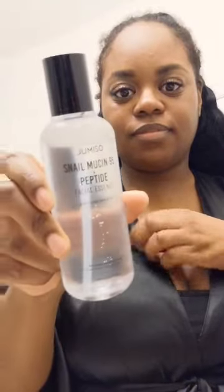And lastly, I'm going in with the Snail Mucin 95 Plus Peptide Facial Essence. This was really, really nice. It's a 95% snail secretion filtrate, which I never thought I would ever use, but I really like it. It has a really nice slip and stick to it.